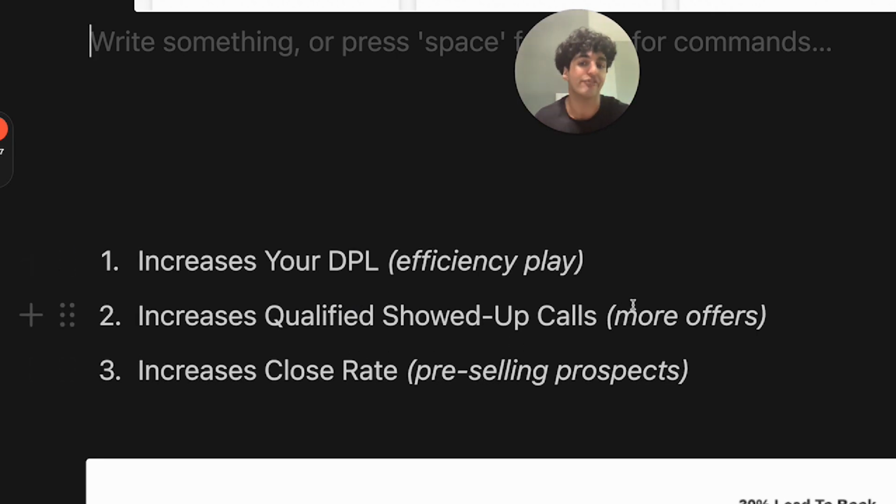Because to make an offer, you need really 3 things. Number 1, you need someone to book onto your calendar. Number 2, you need them to actually show up. Number 3, they need to actually be qualified, because you're not going to make an offer to someone who's not qualified. So it's going to increase the amount of qualified prospects that actually show up to your calls, allowing you to make more offers, because when you make more offers, more people say yes, and when more people say yes, you'll make more money.